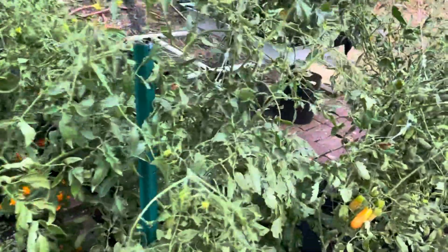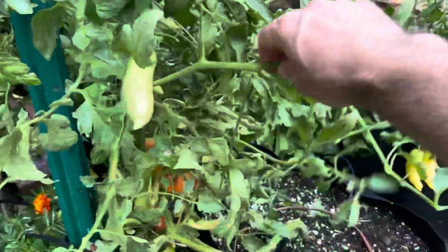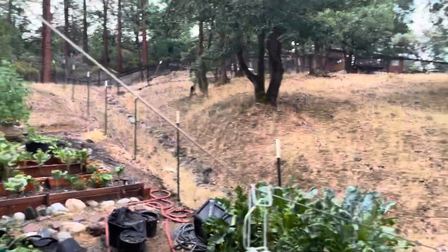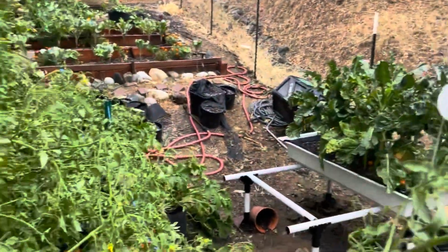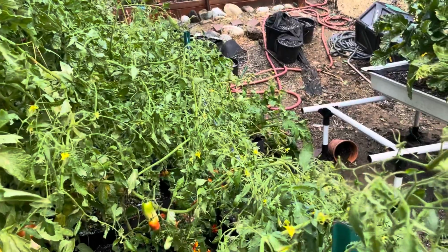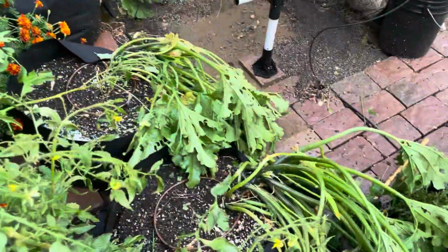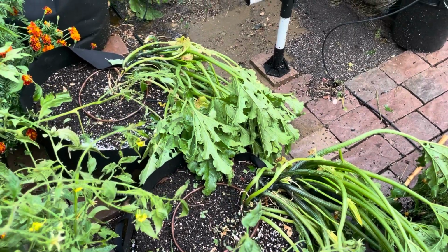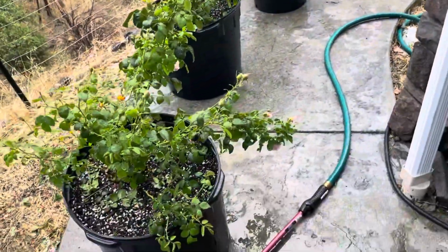I see some tomatoes fell down. Yeah, that plant's leaning over pretty hard. Looks like maybe the water weight took this down too low or something. Rough day for our garden, man. Zucchini are extremely sad. Very, very sad zucchini. Roses aren't super happy either.